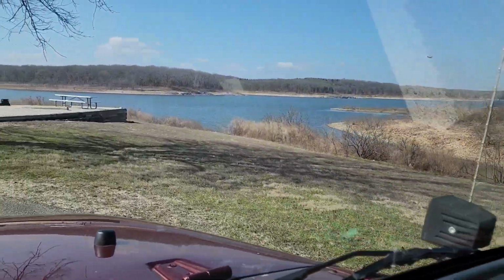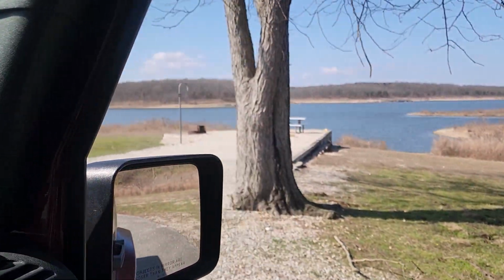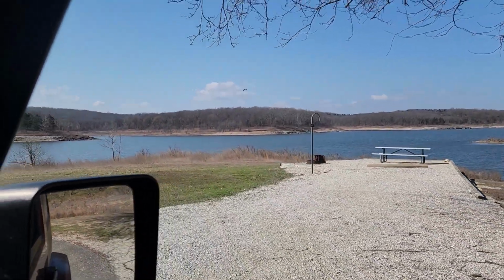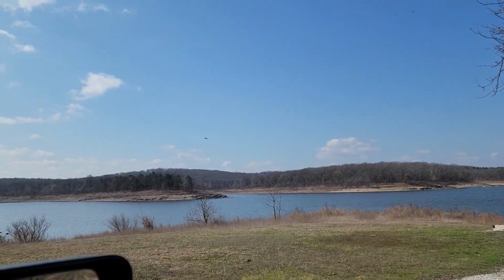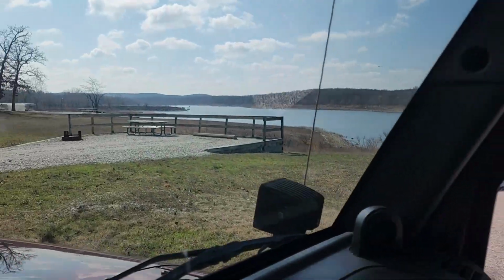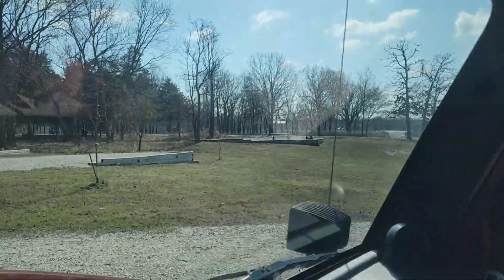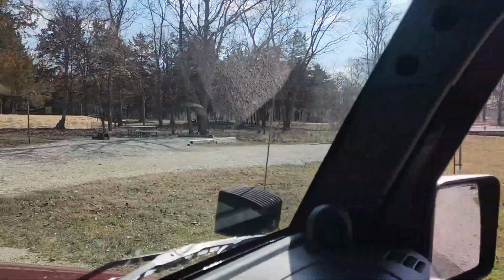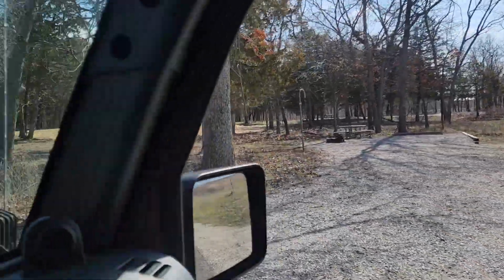If you didn't need electricity, man, that's pretty. Is that an eagle? If it is, it's a juvenile. 21. Y'all see that? I think that's a juvenile eagle right there. 22. Beautiful sight. 24 and 25 is one of those V's. You're going to be pretty close to your neighbors.